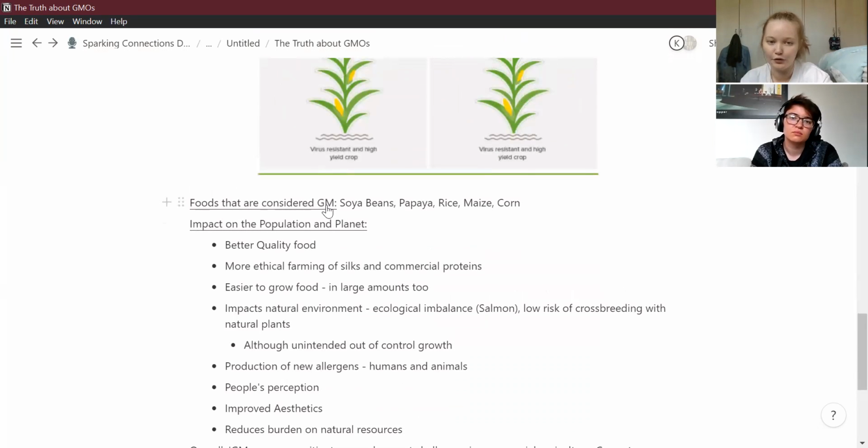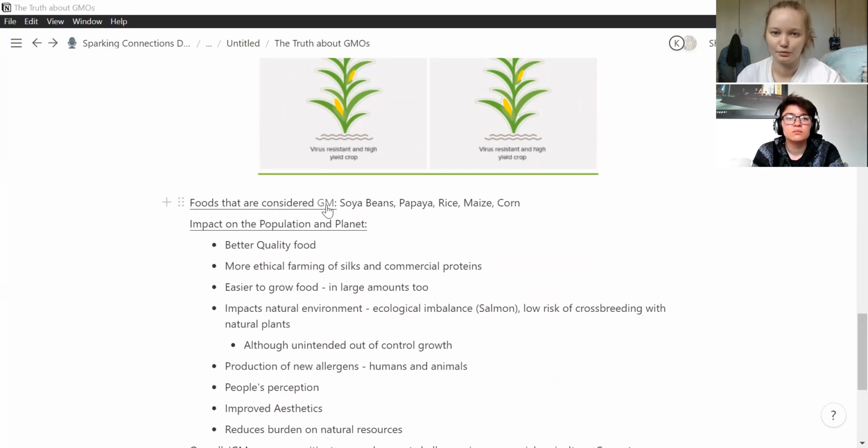Okay, so foods that are considered genetically modified that we may have heard of are soybeans, rice, maize, corn, and papaya. I hadn't realised papaya was considered a genetically modified organism. There's also a paper that I will put in the references that has an interesting table about approved commercial products that are genetically modified and products that are being developed.